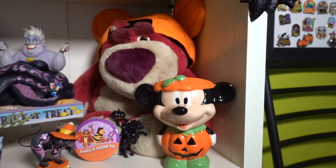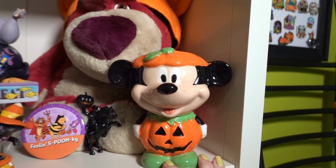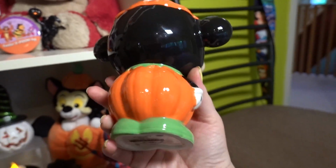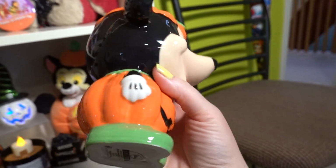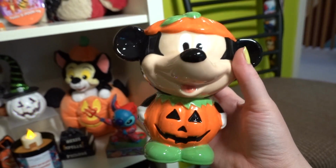And for the third shelf, we are gonna start on this side. This is a vintage Mickey Mouse mug. They said it was a mug. It looks to me like it's a planter. I might put a succulent inside of it. But here he is, looking all cute in his little pumpkin outfit.